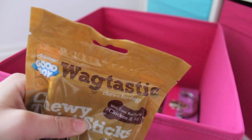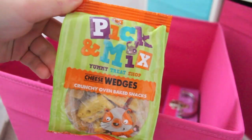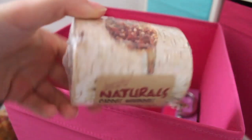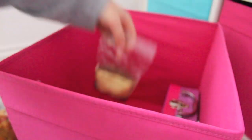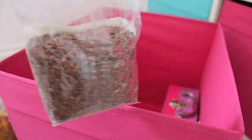We're also going to be having a little surprise on Christmas Day too. I then have some mealworms, some pick and mix cheese wedges from Coco and the Crazy Cabby, some monkey nuts, some yogurt drops, the Naturals rodent roller, which I keep forgetting about. I should give this to Mickey. I also have some more linseeds, and these are just the brown ones from the cooperative.